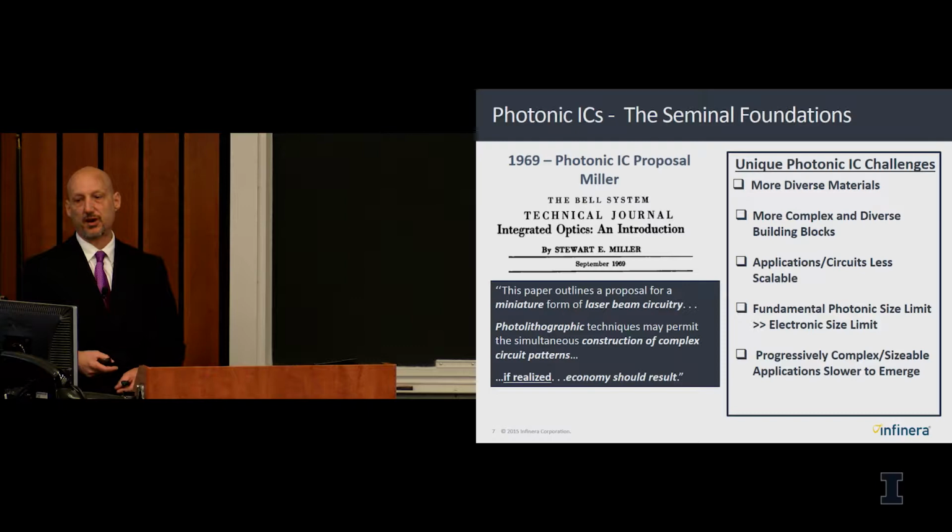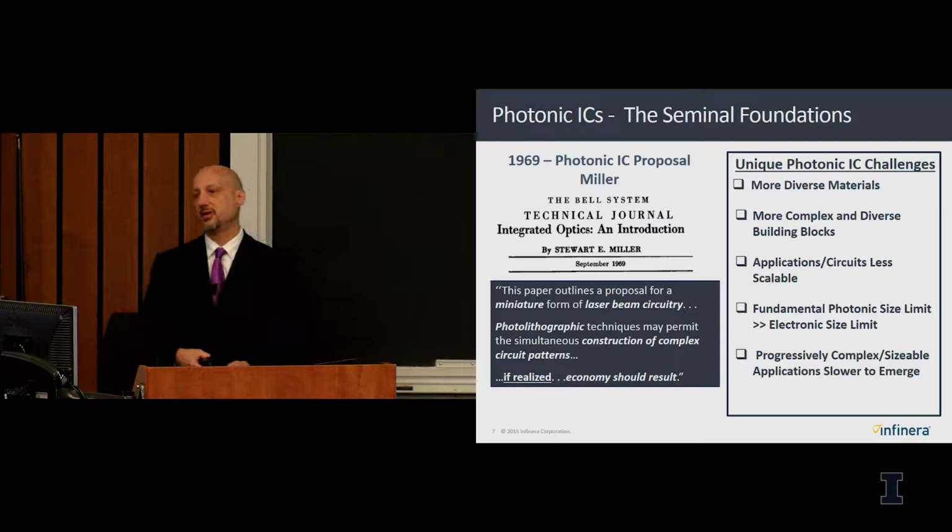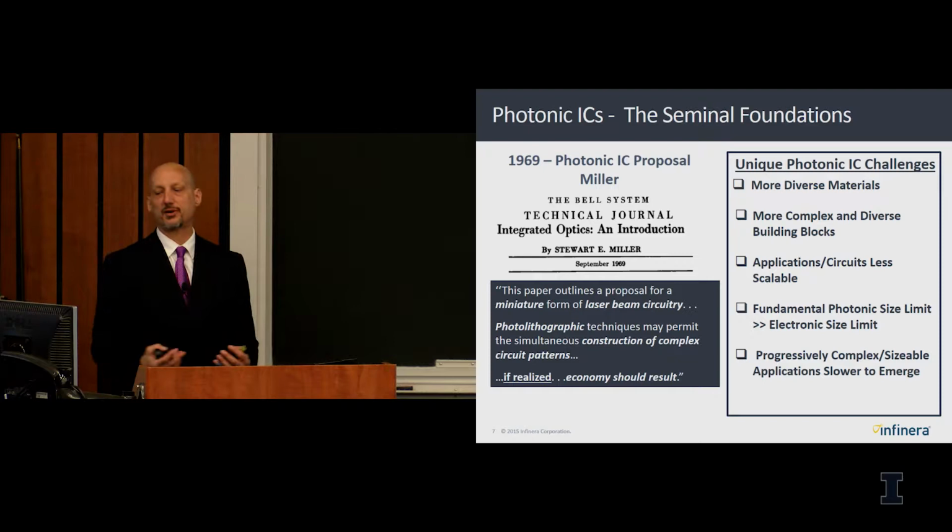And some of these are that photonic ICs require a much more diverse set of materials. The building blocks, so lasers, modulators, detectors, waveguides, they have a much more complex and diverse set of building blocks that are needed for photonic ICs.